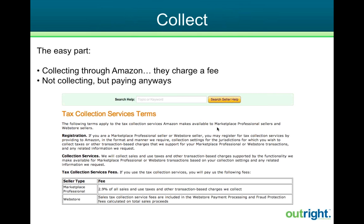The next part is what I call the easy part of sales tax, which is collecting it. Amazon makes it pretty easy. You can actually collect it through Amazon, but they do charge a fee for that. As you can see here, I've put the help topic that Amazon gives about it. Basically, you register, you tell them which states you want to collect in and what rates you want to collect, and then Amazon will collect it for you, but will take 2.9% of the actual tax. I don't love that they have a fee for that, but it is helpful because you can have them do it.